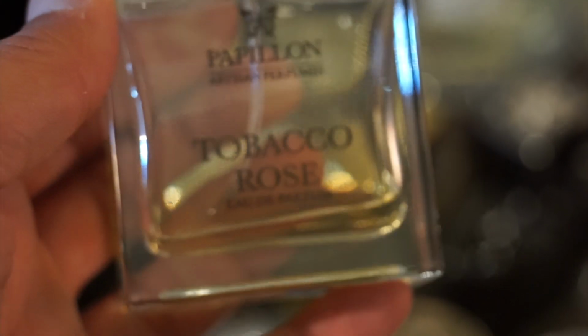And then we've got right next door, which is right here, Acqua Fresca by Adolfo Dominguez. Tobacco Rose right here from Papillon Perfumery.